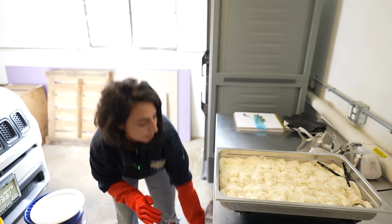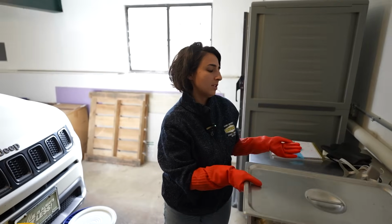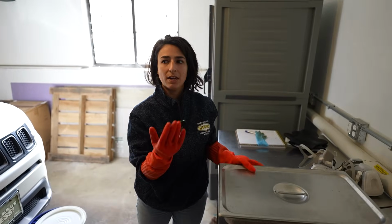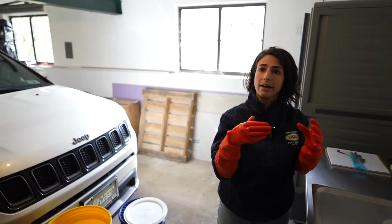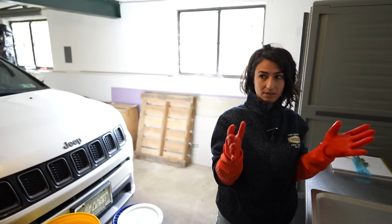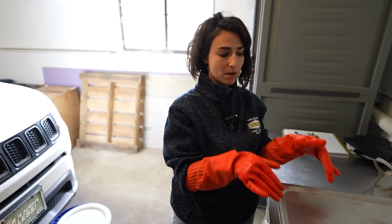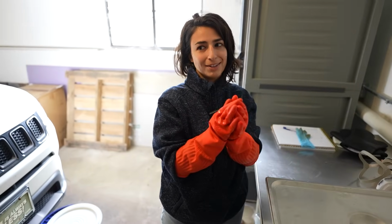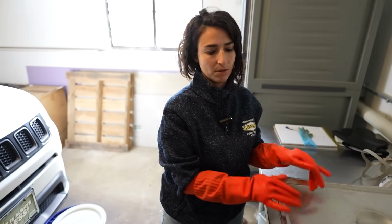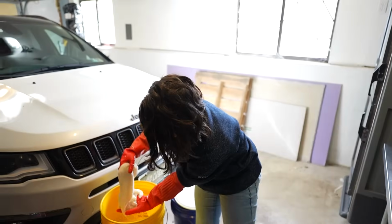But we're going to let this heat up a little bit because yarn is fiber and it has scales like our hair. When you heat it up, it opens the pores and makes it more porous so that it can absorb color. Then you let it cool down because then it closes and traps the color in. So we're going to heat it up a little bit.